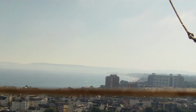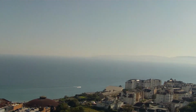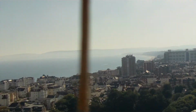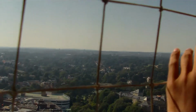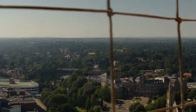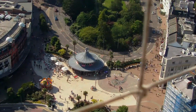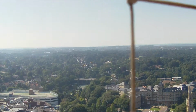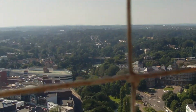Now turn another 90 degrees to your left, with Bournemouth Pier directly behind you. You are now facing north. Immediately below us is the square, Bournemouth's main focal point and meeting place, with the central gardens directly beyond. Visible half right is an imposing building, now Bournemouth Town Hall.